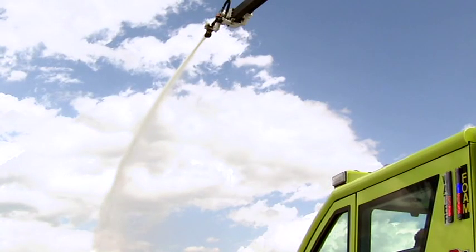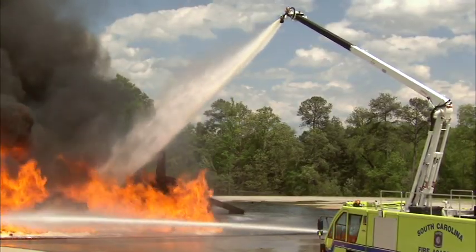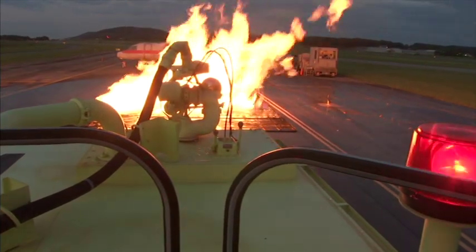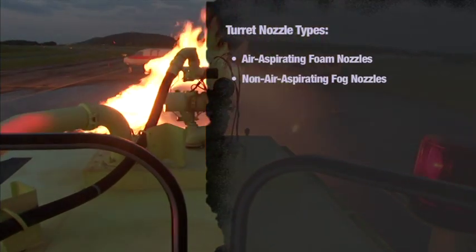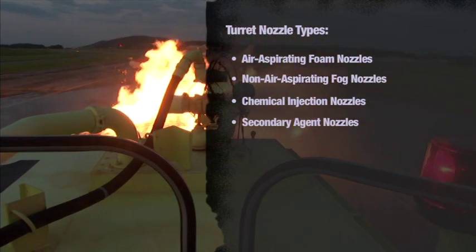Many turrets have half-flow and full-flow settings, which allow firefighters to knock down a fire while conserving agent for later use. Bumper and roof turrets can have 4 different types of nozzles: air aspirating foam nozzles, non-air aspirating fog nozzles, chemical injection nozzles, and secondary agent nozzles.